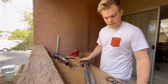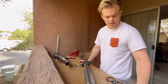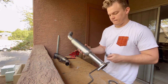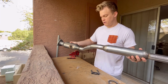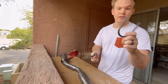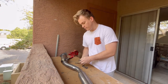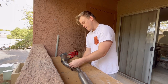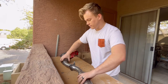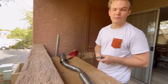Well, here it is, I guess. I don't know how it's supposed to go together, but we'll figure it out. So this fits onto here. This is called a U-bolt. I'm sure you can see why. It's a bolt in the shape of a U. You basically slide it on, and then you just get the nuts and tighten them down. It squeezes the pieces together hard enough so that they won't come apart. This is new to me, but it's pretty simple.